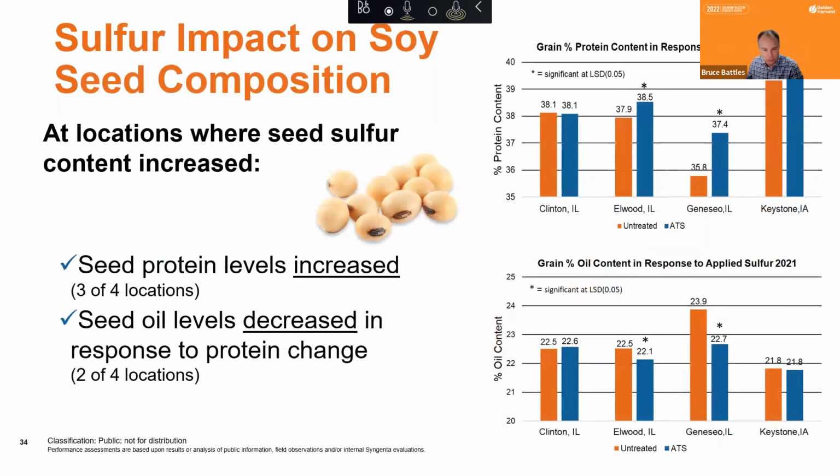And as growers, a lot of our soybean growing associations are really striving for increasing protein content. And so we wanted to understand what the response to sulfur was on that. We know sulfur plays a role in amino acids and protein levels and development within a plant. And when we looked at all of our locations, we had 4 locations out of all 9 where we saw a spike in sulfur content in the grain coming off of those fields.